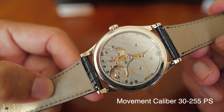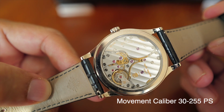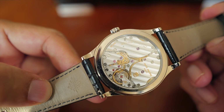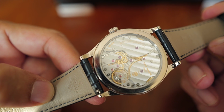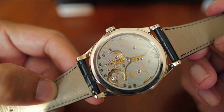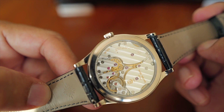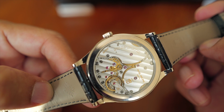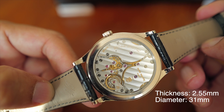The caliber 30-255 PS was a new movement when this watch was released in 2021. It's a manual wind movement, and the lack of the self-winding rotor allows you to see the whole movement through the transparent case back, and it allows the movement to be thinner. The thickness is only 2.55 millimeters with a diameter of 31 millimeters.